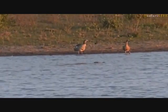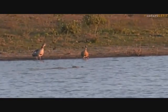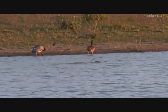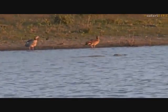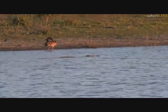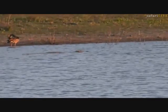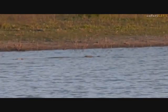Okay, guys, how have you not noticed that there's a croc there? It is close enough to the Egyptian geese. I don't know what's happening. This day has been almost like a freaky Saturday, with all of the animals behaving in strange manners. But there is still some hope that perhaps this crocodile is going to start coming out of the water soon.